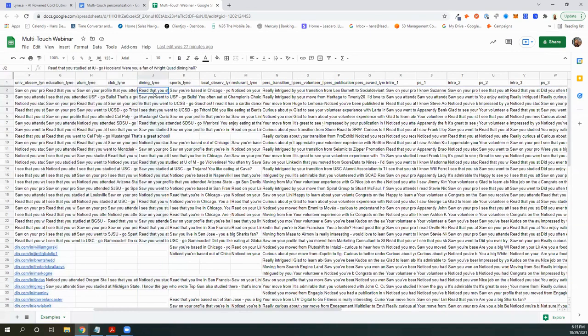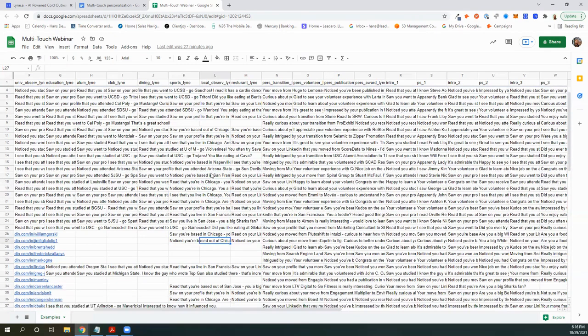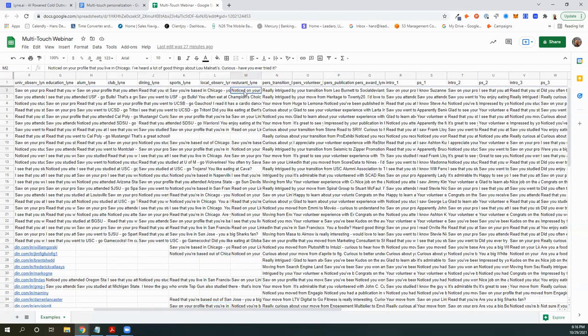Then we also take dining into account. So if certain universities or colleges have something like slow food UW, or whether you attend here and there, you enjoy eating at the Halal Shack, which is most likely to be the place that most people go to there. And it talks about the local sports teams. So saw in your profile, you're based in San Francisco, you're a big Warriors fan. So these are the ones up till there. Local observation. And as you can see here, that match rate isn't great, which I will touch on later, actually, because that's a good point to notice as well.